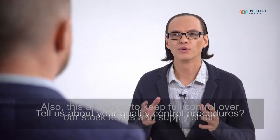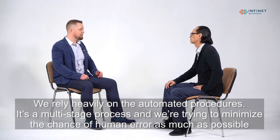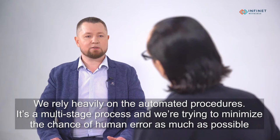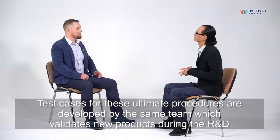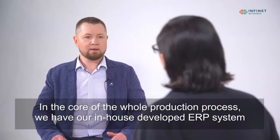Well, tell us about your quality control procedures. Well, we rely heavily on the automated procedure. It's a multi-staged process, and we're trying to minimize the chance of human error as much as possible. And the test cases for those automated procedures are developed by the same team as validates new product during the R&D.